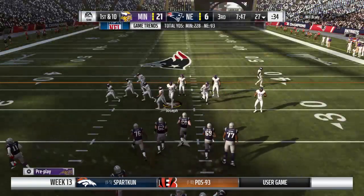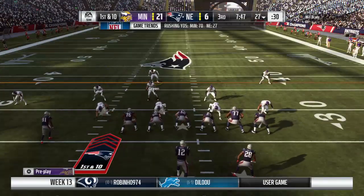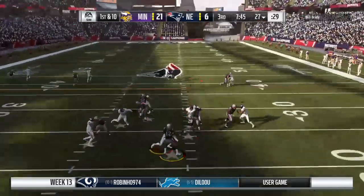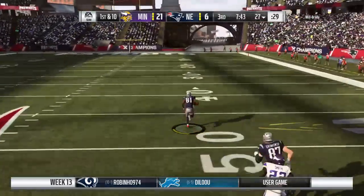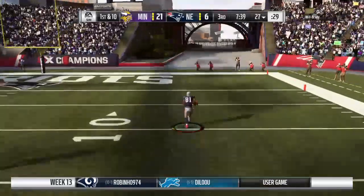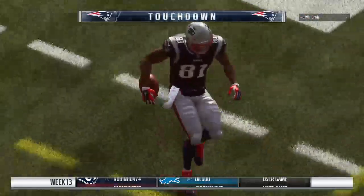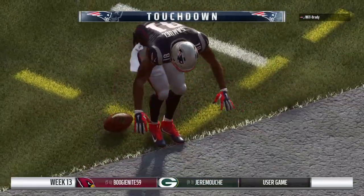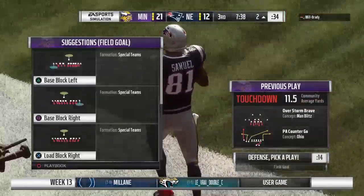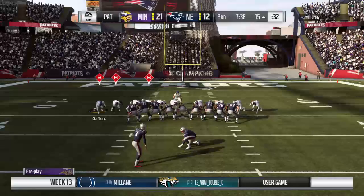Brady and the Patriots now, 1st and 10 at their own 27. They go back to the air here after the INT on the last drive. This one complete to Curtis Samuel. 20, 10, 5, and he'll take it into the end zone for a Patriot touchdown. A big play there. His first touchdown on the year. And the Patriots get a score closer.